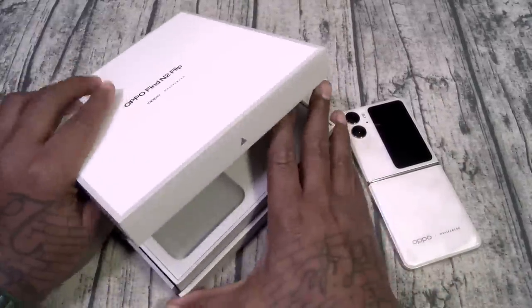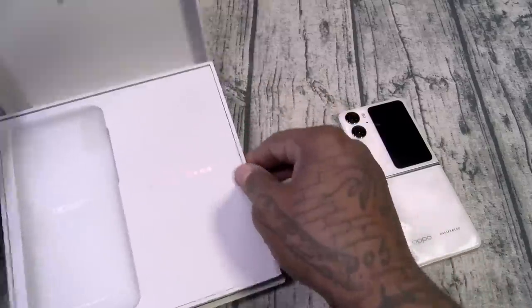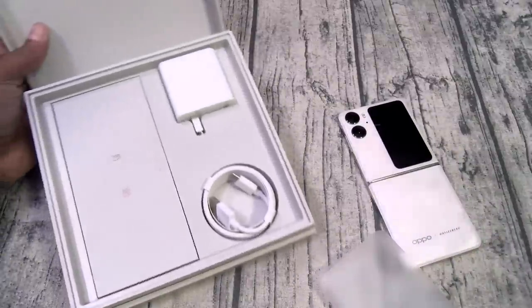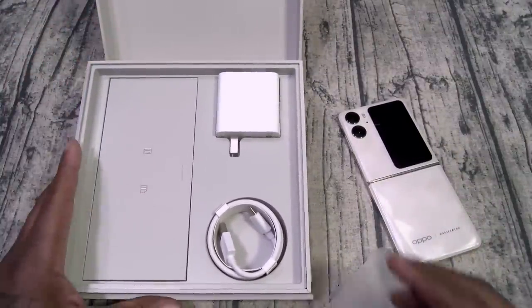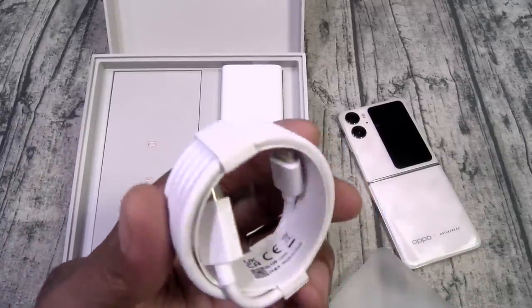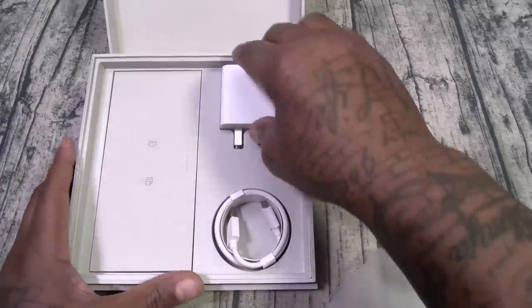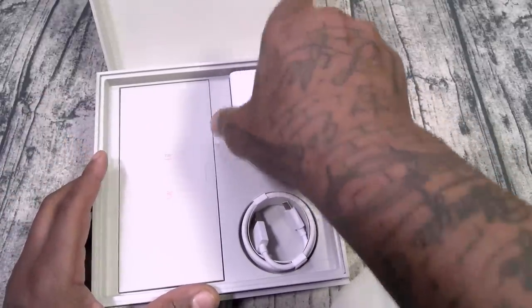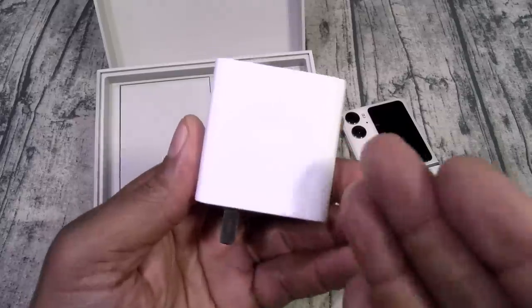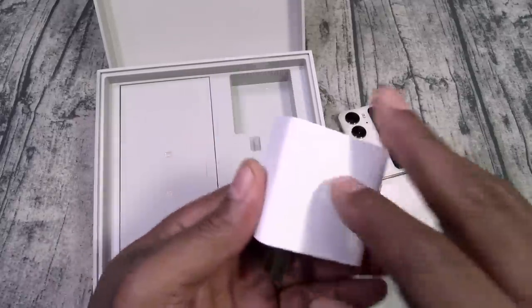Let's see, does this slide out? I don't want to damage this presentation, but let's see. Okay, now check this out. You got USB-A to USB Type-C charging cable. There's your 44-watt fast charging brick in the box where it belongs. Samsung, Google, Apple, pay attention.